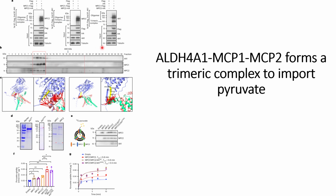Then they did the chromatography, and here also they see all three come out at the same time, in the same fractions, indicating that they are forming a trimeric complex.